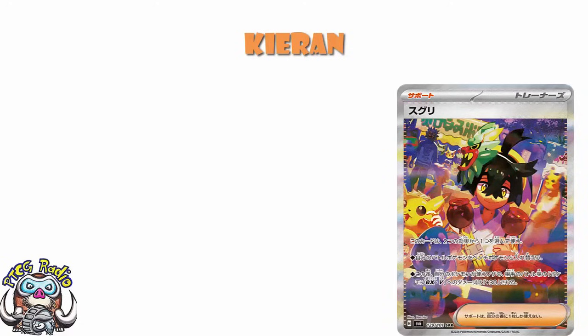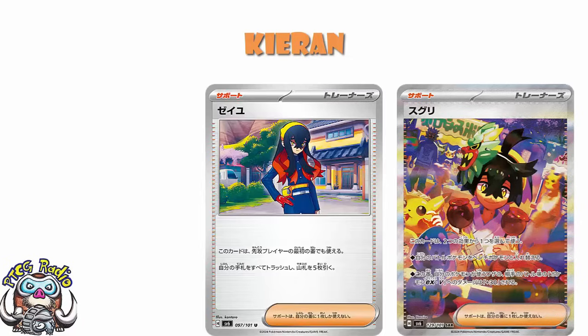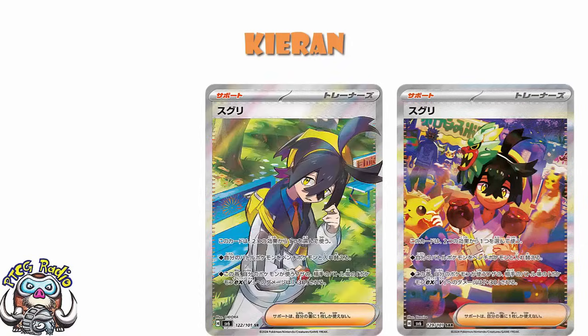As a side note, I am 99% confident there is going to be a Carmine special art rare. We haven't seen it yet, but I'm very, very confident there is going to be a Carmine to go along with this. Of course, we were shown the full art Kieran the other day, which was done by Ghidorah. And just as a side note, Ghidorah and T-Zero are two of the artists I met at Creatures in August when I went to the World Championships. So seeing these two cards done by Ghidorah and T-Zero is kind of lovely.